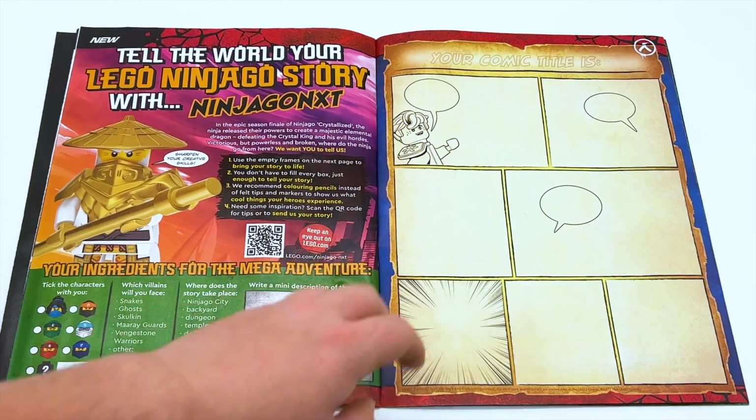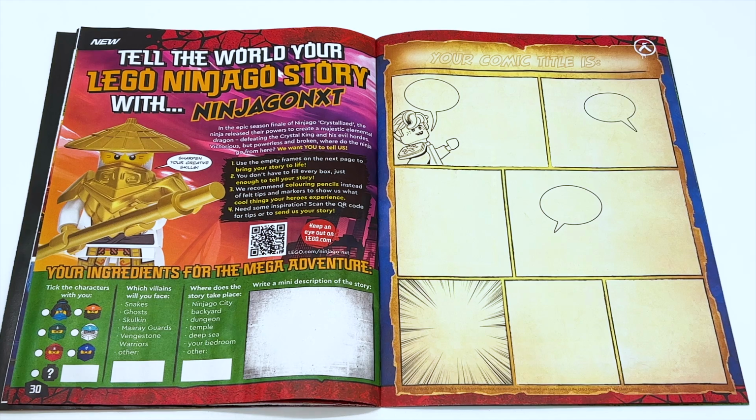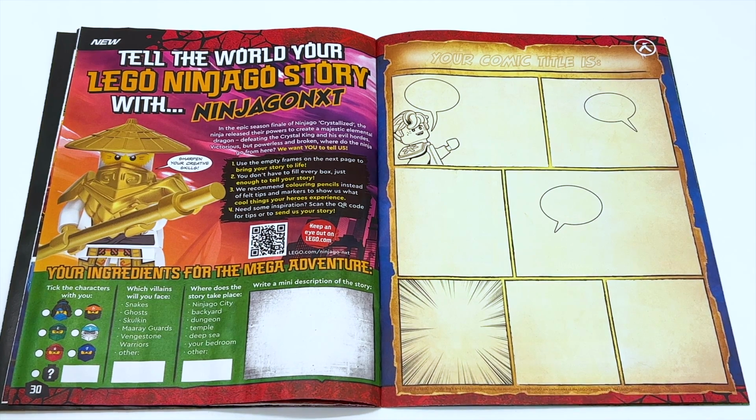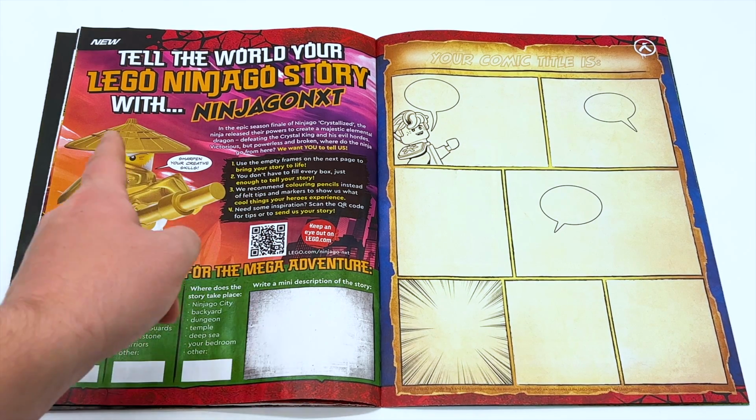Now turning to the next page. Okay, so this is the whole Ninjago NXT thing. Now this is like a campaign that LEGO's doing, being like, okay, now the Crystalized ended, what's next for Ninjago? So they're like prompting you to make your own stories, and it looks like they actually included that in the magazine here. Tell the world your next LEGO Ninjago story with Ninjago NXT.